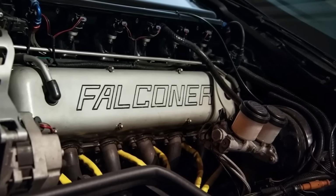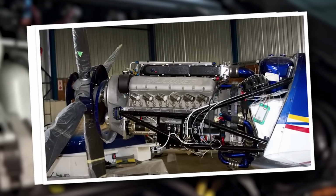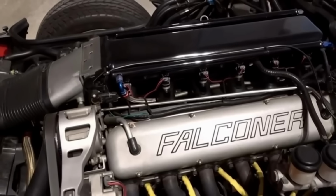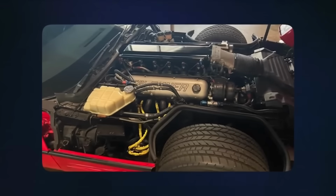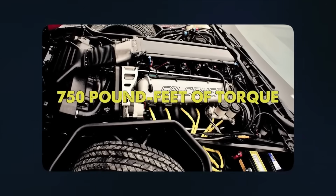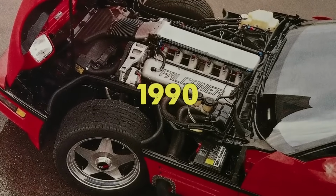Ryan Falconer had been building racing engines, marine engines, and even aircraft engines. For the ZR12, Falconer built a huge V12 engine. It was made of aluminum and was based on small block Chevrolet engine designs. This engine was not just long, it was nearly 9 inches longer than a regular V8. It made around 700 horsepower and 750 pound-feet of torque. That is a lot of power, especially for a car from 1990.